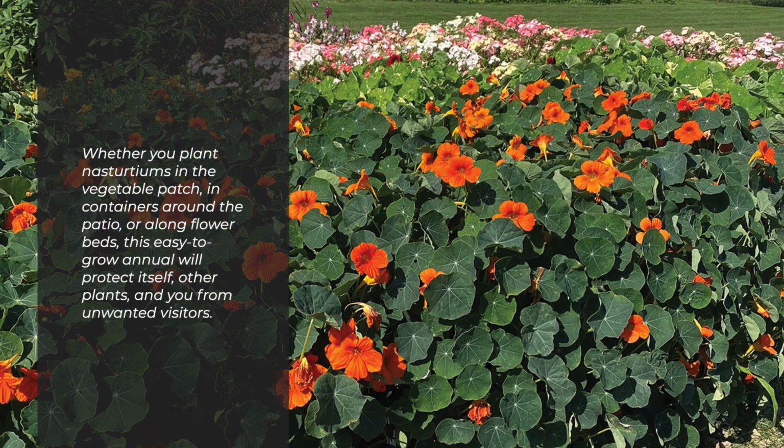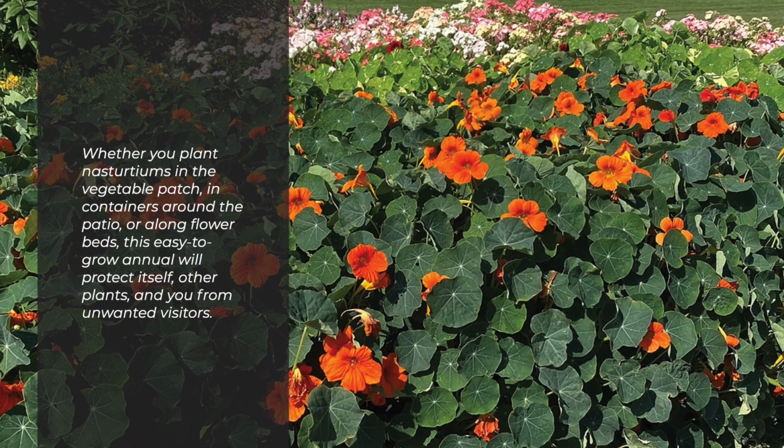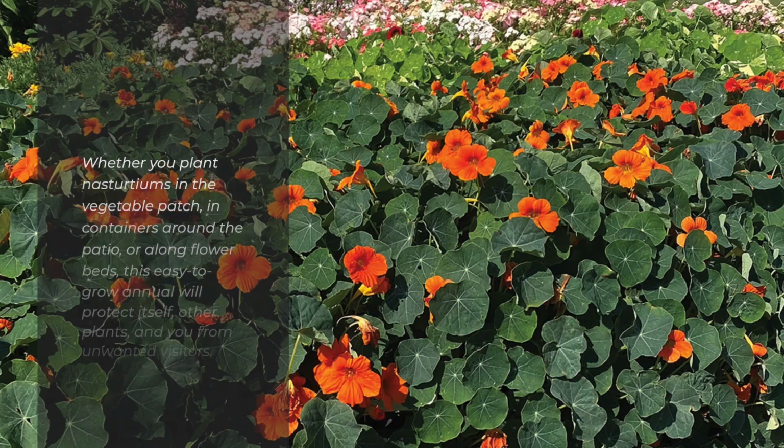Whether you plant nasturtiums in the vegetable patch, in containers around the patio, or along flower beds, this easy-to-grow annual will protect itself, other plants, and you from unwanted visitors.